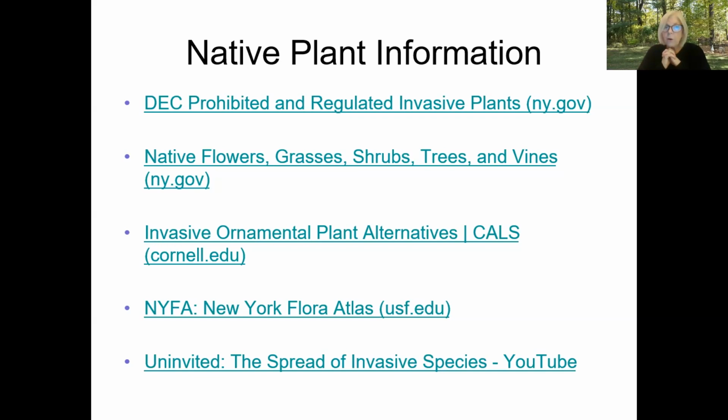There's also something called the New York Floral Atlas. And that will tell you, if you look at a particular county, what natives have been found in that county. Wonderful. And for people who are not in New York State, I would say, do some research and find out if you have something similar to what I've listed above.